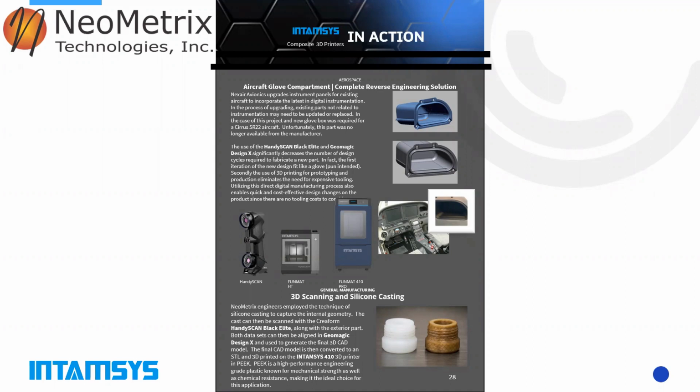We did this with ABS. It was a great material, and we printed this on the FunMat HT. It was such a great application. They ended up getting their own HT, I think, to continue making these, and I imagine many more parts.